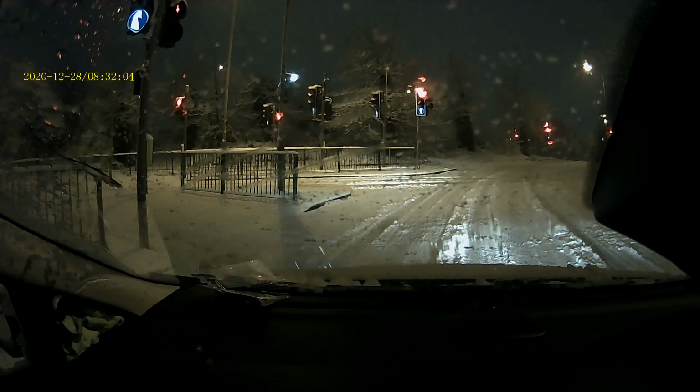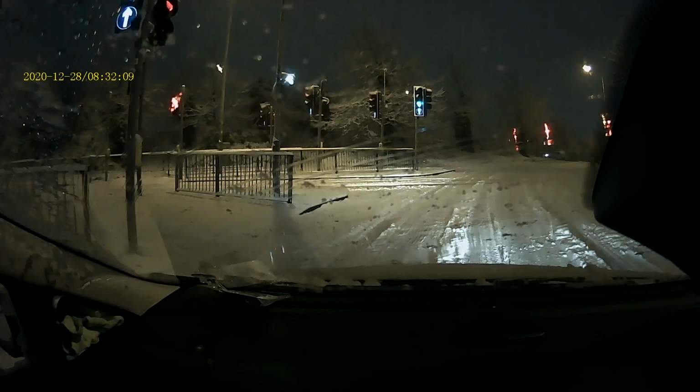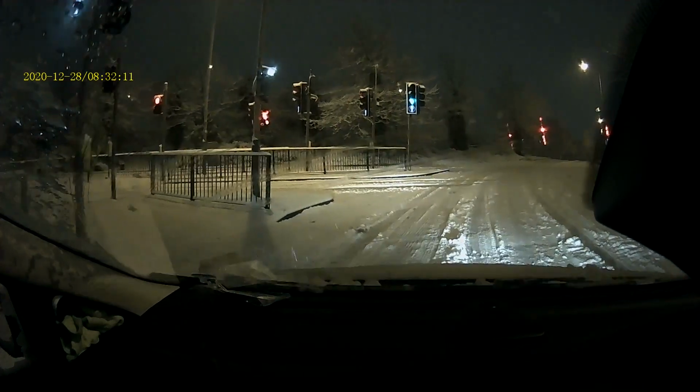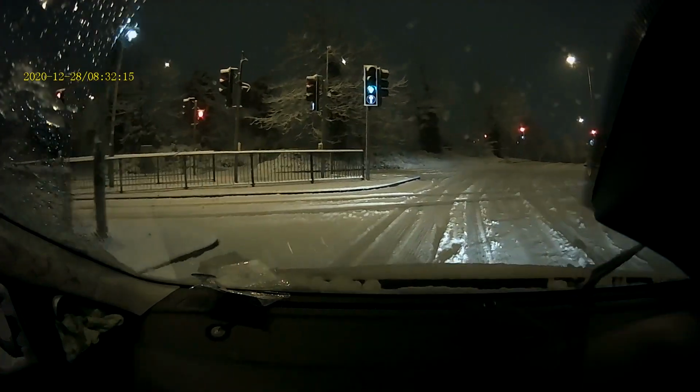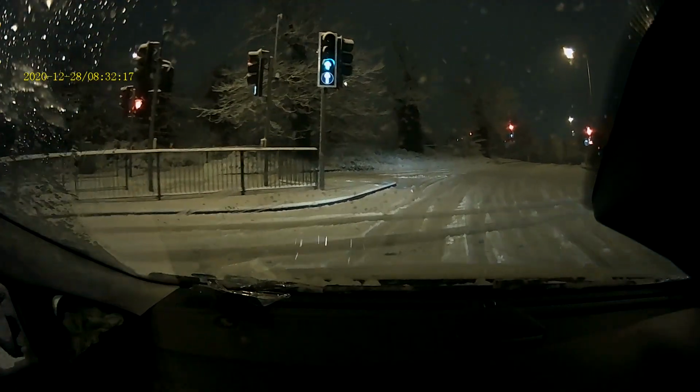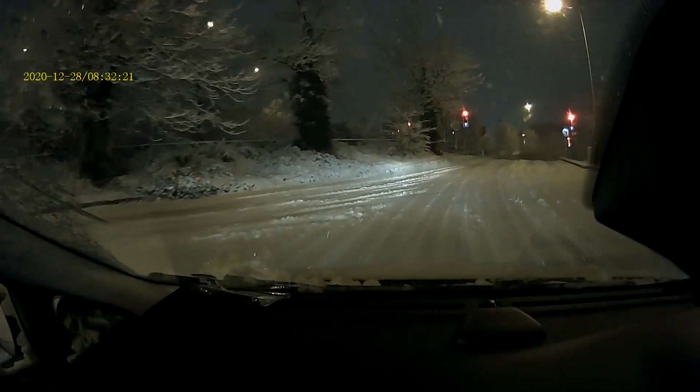Lights for the other direction have changed. I'm getting my biting point ready. Second gear, little gas, clutch at biting point to crawl, crawl, crawl. I'm just doing 5 miles an hour here in second gear, clutch at biting point until I gain some traction.